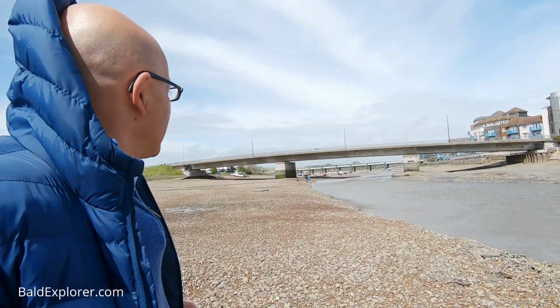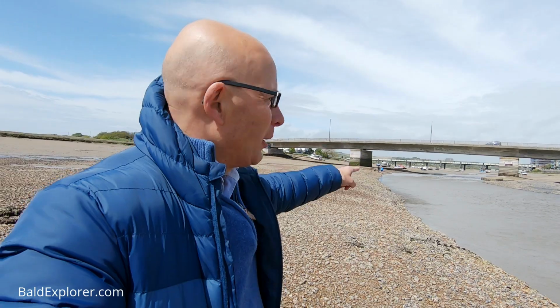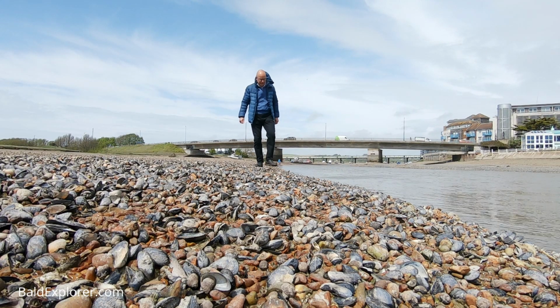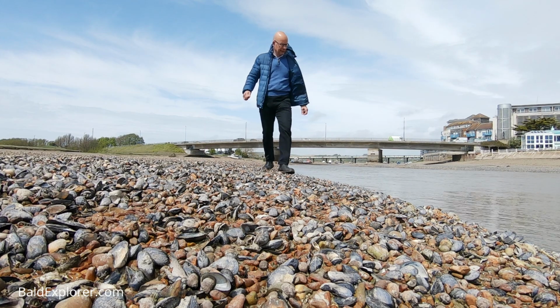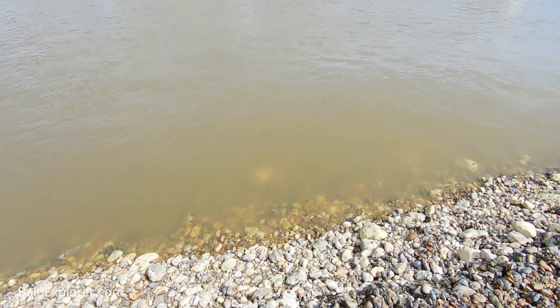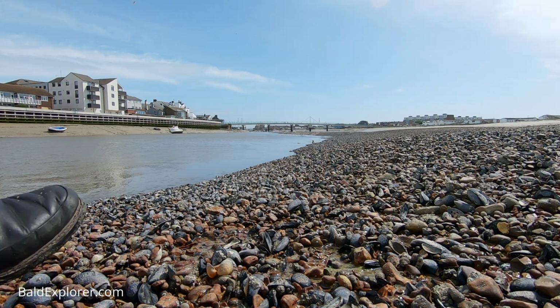Come down to the water's edge here and look back upriver that way to both bridges. And it falls away quite dramatically. I don't want to fall in, but that's actually quite remarkable really, to be able to walk out on this shingle.